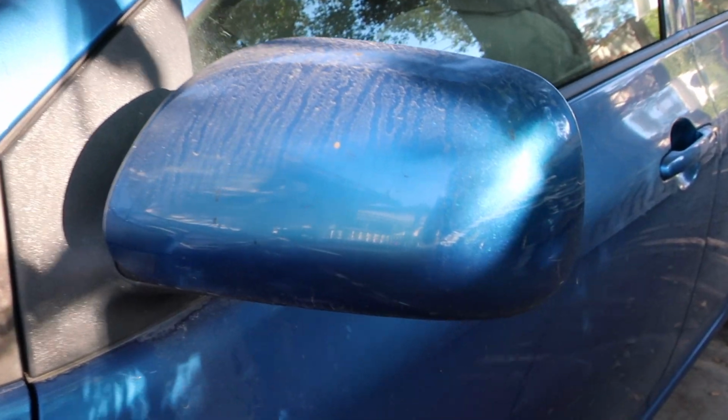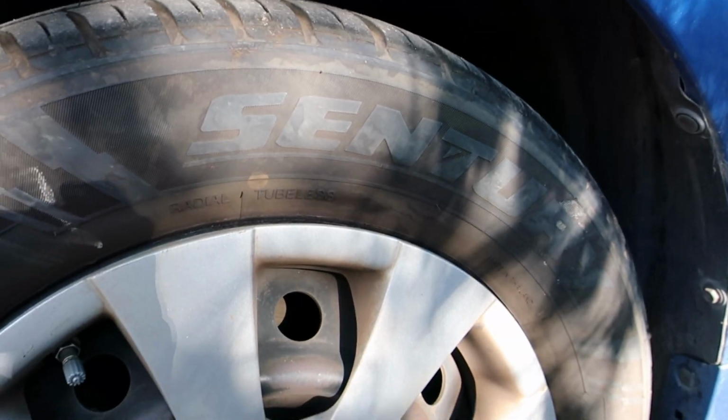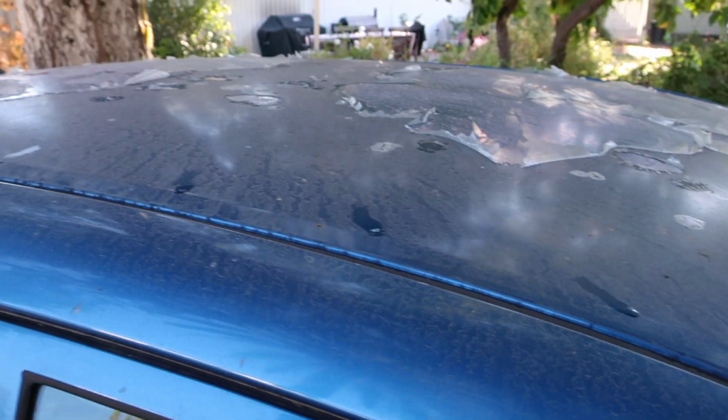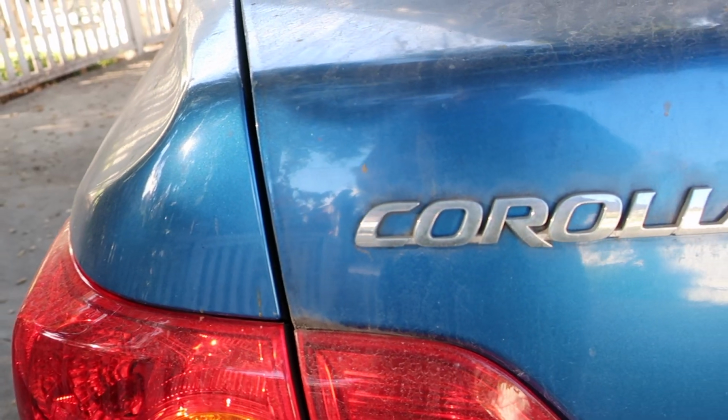In today's video, I detailed a filthy Toyota Corolla. Starting on the outside, this car clearly hasn't been washed in a very long time, as it is completely covered in dust and there's dirt all over, and the paint is even in really bad condition in certain areas. For example, the roof, where you guys can see that the clear coat is peeling off entirely.